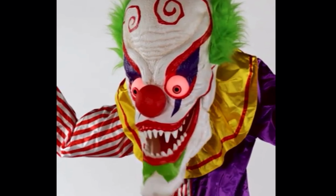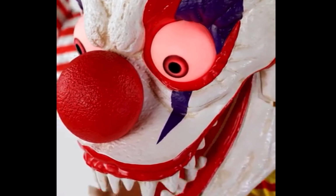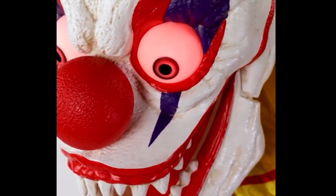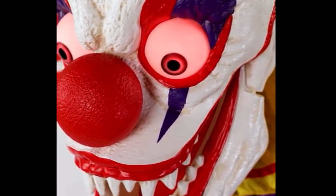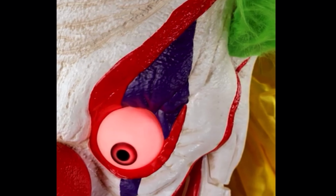It's honestly just unique, and I kind of love unique props, especially when it's a clown. This particular prop doesn't seem to be made by Seasonal Visions. It looks to be made by an alternate company. Okay. My only concern with that is that I mainly know Seasonal Visions.